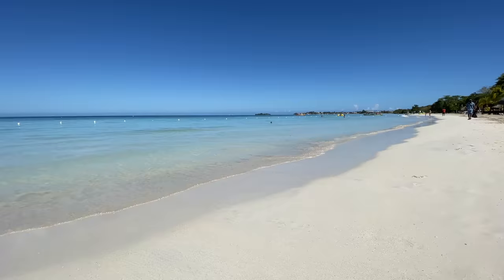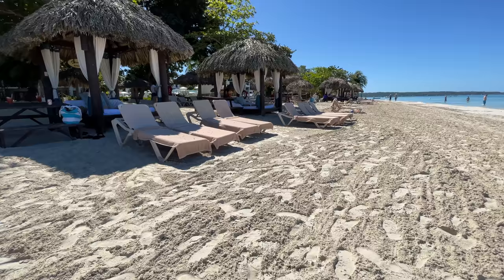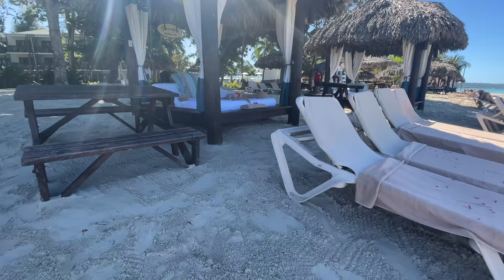Beaches Negril is located on the 7 Mile Beach, which is arguably Jamaica's most famous and beautiful beach. We rented a cabana for the day, and it was a really nice setup. The beach cabana itself is essentially a covered king-size bed, and it's accompanied by 4 lounge chairs and a picnic table, which makes eating much easier when it's time for lunch.